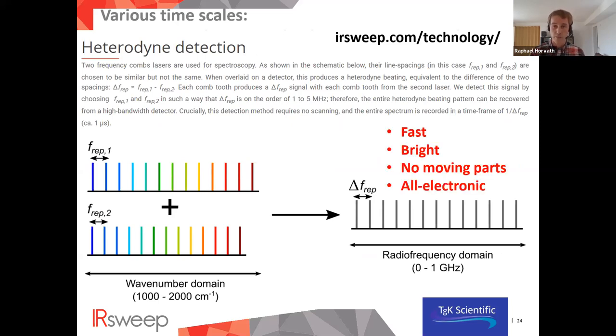The main things to take away are that it's fast, that there are no moving parts, and that it's all electronic. And it's also very bright because of the laser, and it has to be bright in order to be fast, because time-resolved spectroscopy is very photon-hungry, and we're looking for very small changes over very, very short periods of time sometimes.